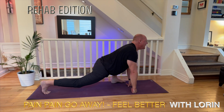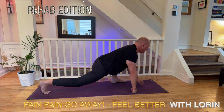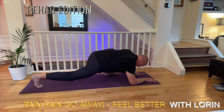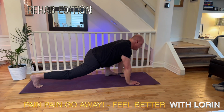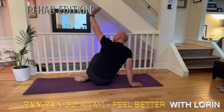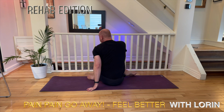Again, straighten your back if you can. Down to that sleeping lizard if you can. Up again. This time your right leg behind your left. Your left arm behind you. Your right arm to the sky, and twist around.